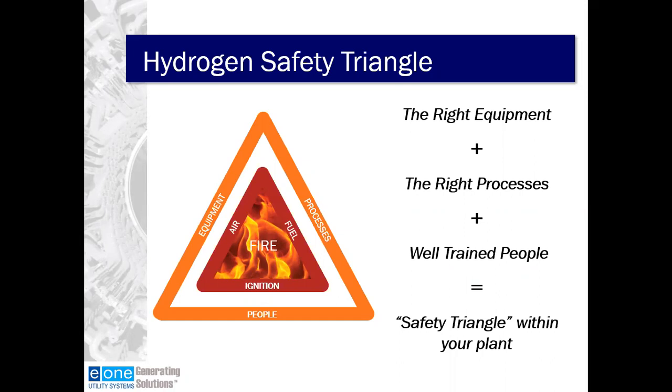At E1, we've been promoting for several years something we refer to as the hydrogen safety triangle. And that triangle is represented by the orange triangle on the screen, whereby the right equipment with the right processes and the right well-trained people form a safety triangle within your plant. And that is important for safe plant operation.